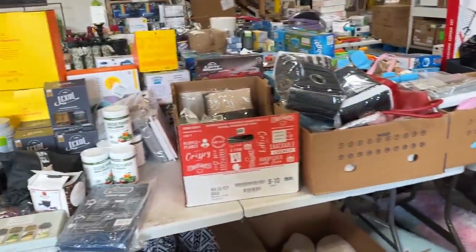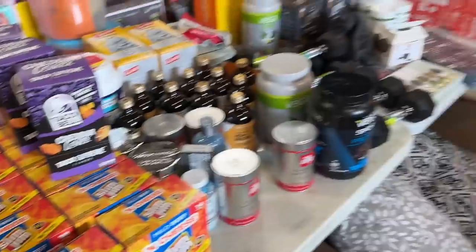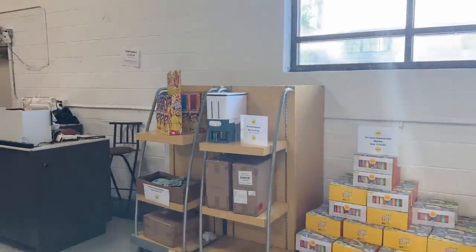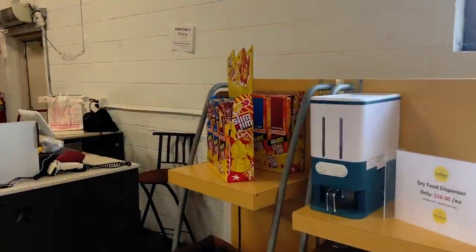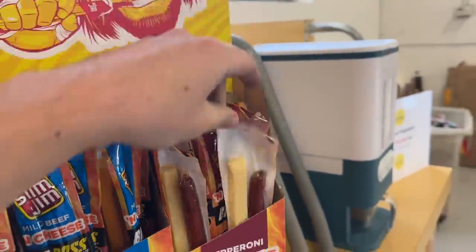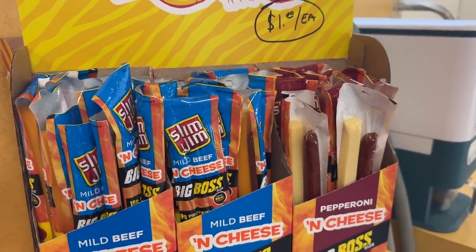I think that's everything else of note. We got these. I'm surprised we didn't move more at $10. And then the individual ones, we sold a handful of them, but they're just not really moving at $10. Or I'm sorry, at a dollar each. I've been eating a bunch of these though. I'm thinking we're gonna have a lot of these left over after the sale.